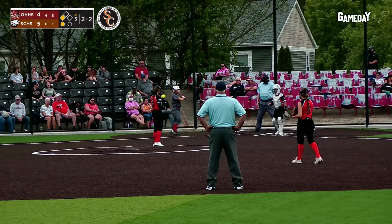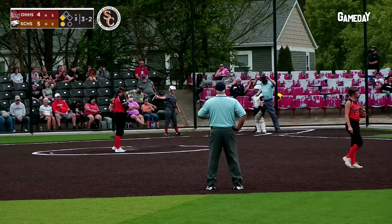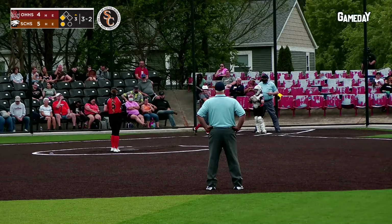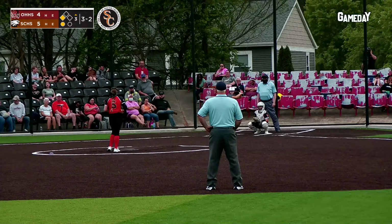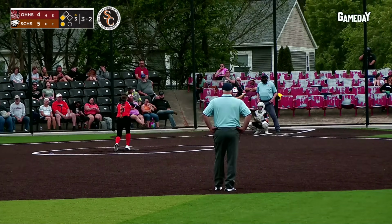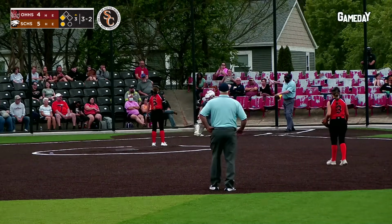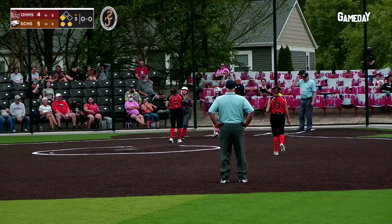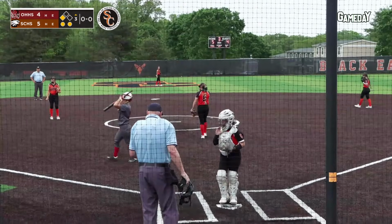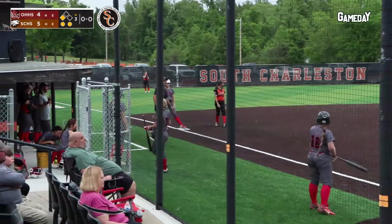And that pitch is down as well. It'll take the count full to 3-2. And the payoff. Strike 3 called. Oh. So the runner is out. Small little collision there at home plate.